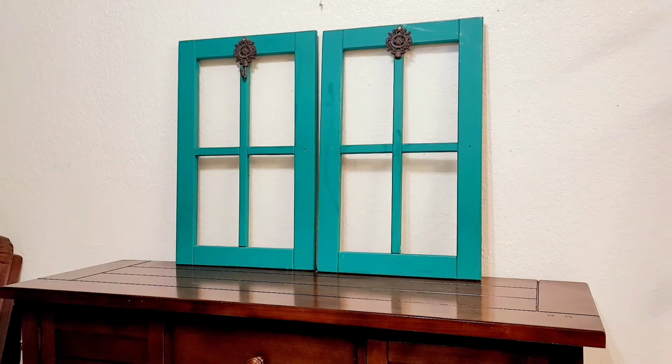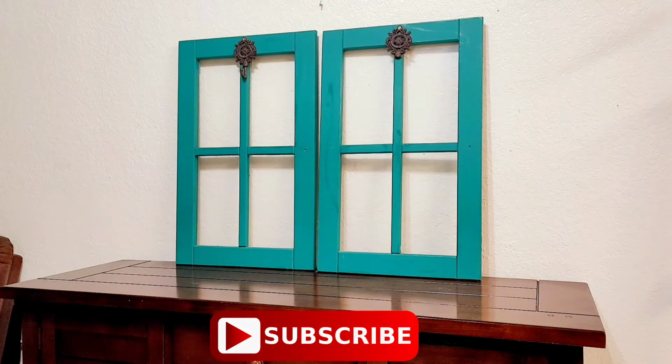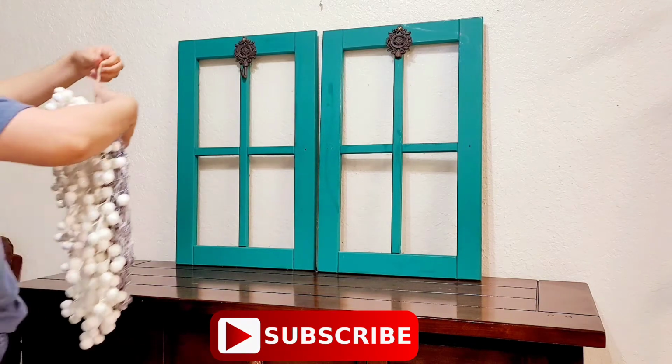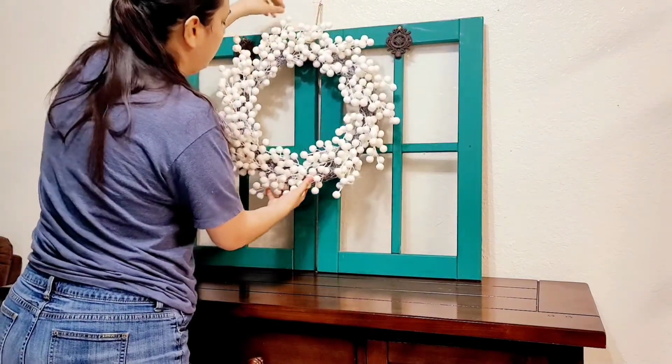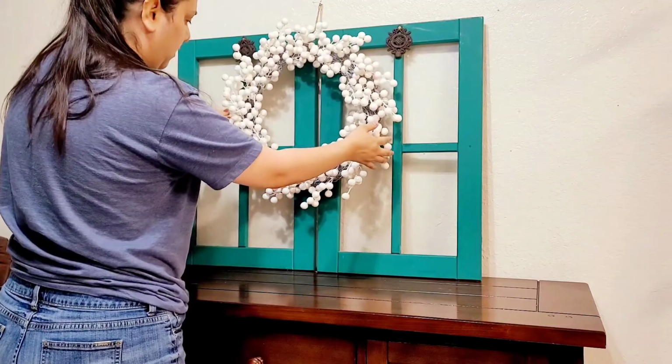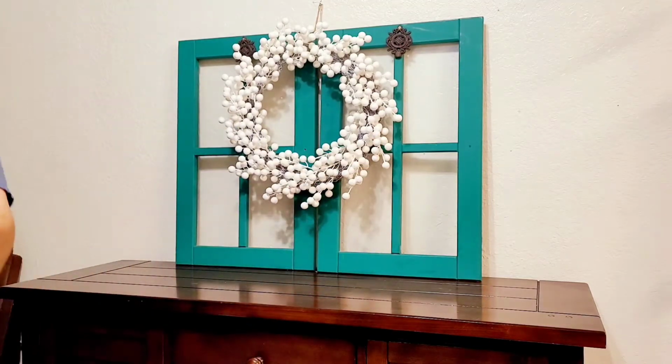Everything that you are going to see, I got it from Hobby Lobby, except for the wreath, I got it at Target. I'm so pleased with how it turned out. I love the neutral colors with the wooden tones and the pop of teal.